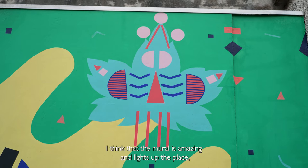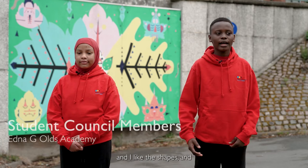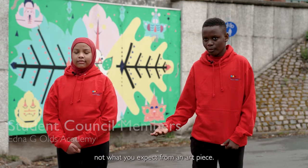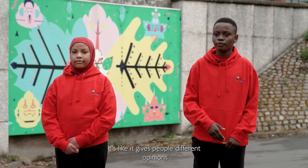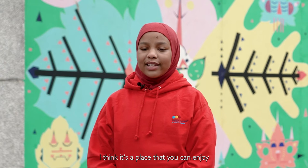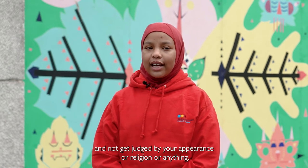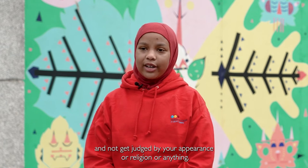I think that the mural is amazing. It lights up the place, and I like the shapes, and it's not what you expect from an art piece. It gives people different opinions of what they think, and that's really good. I think it's a place that you can enjoy and you can feel happy and safe in, and not get judged by your appearance or religion or anything.